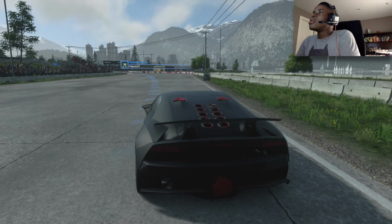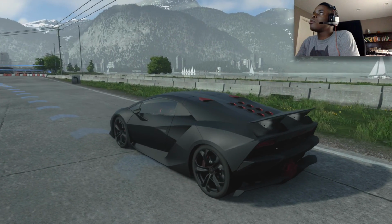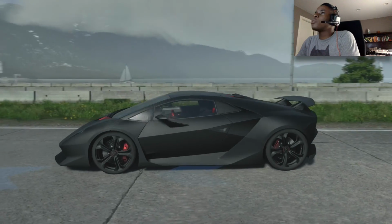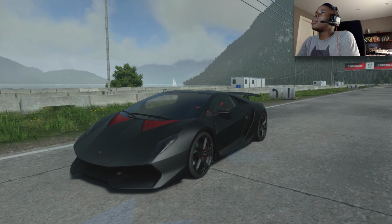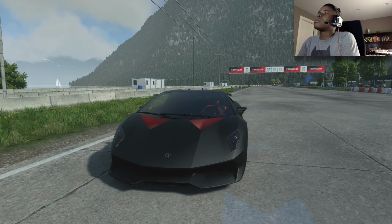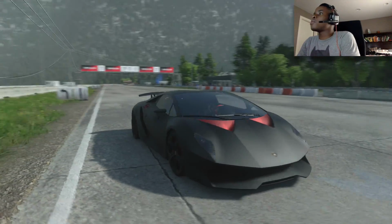So this is how we're going to do it. We're going to do it in the best two out of three. We're going to start in Canada. We're going to go to Cayuse Point, see who's faster there. Then we're going to go to Bandipur, reverse, and see who's faster there. And if the Veneno takes two of them, or the Sesto Elemento takes two of them, that is the game. You will claim victory there. So, off to Cayuse Point to put these cars head to head.